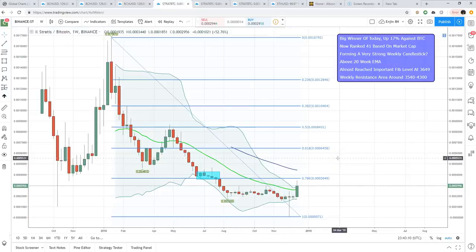And here is the second big winner of today, which is Stratis, and Stratis is up 17% today against Bitcoin, so very strong move here, and it's now ranked 41st on the market cap list. So it's really gaining momentum here.